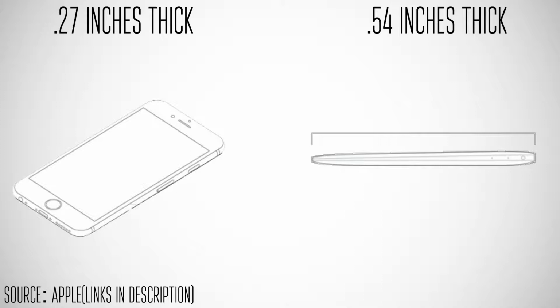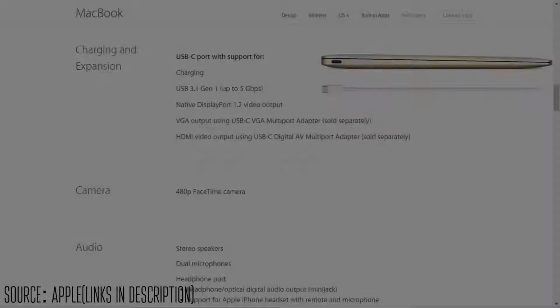So this is a pretty marvelous feat of engineering. I'm going to say one of the thinnest laptops you can buy right now. And it is expensive for that reason, I think. I think you're really paying for portability and style here more than performance or power as you would with MacBook Pro.